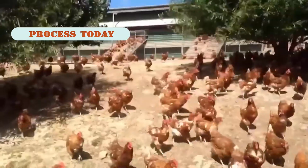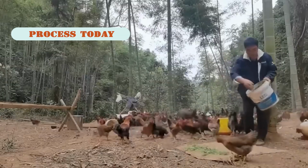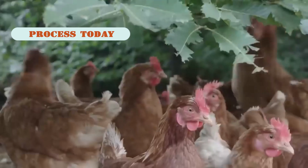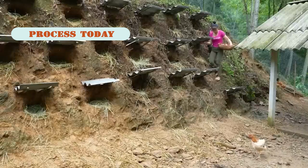Raising chickens under trees provides a double benefit. Farmers will not only harvest high-quality eggs, but also the chicken manure provides nutrients to the trees on the hillside, causing them to grow twice as fast as usual.